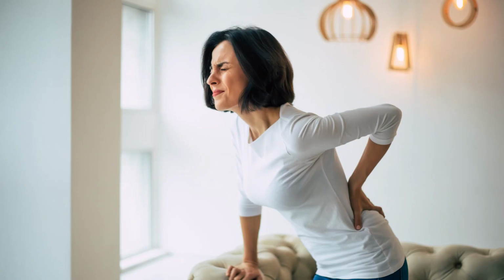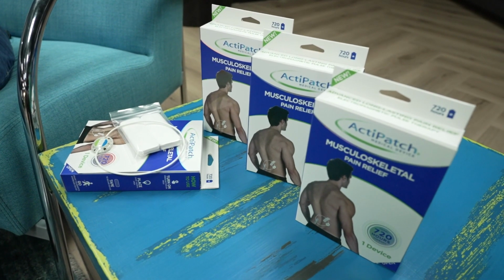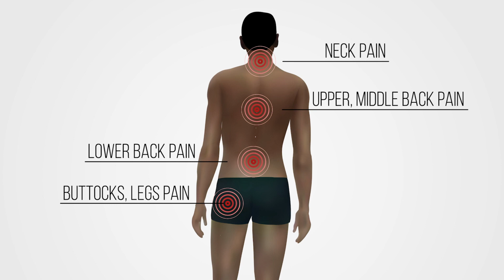Garth, thank you so much for having me. Oh, thank you, Palesa. Now, Garth, for some of us who are new to the party, what is ActiPatch and how does it work? Adcock Ingram is so excited and proud to be launching ActiPatch in South Africa. It is a new and clinically proven technology in the fight against chronic pain. It has no harmful side effects and provides drug-free pain relief for chronic lower back and neck pain, muscle and joint soreness, as well as pain associated with arthritis.